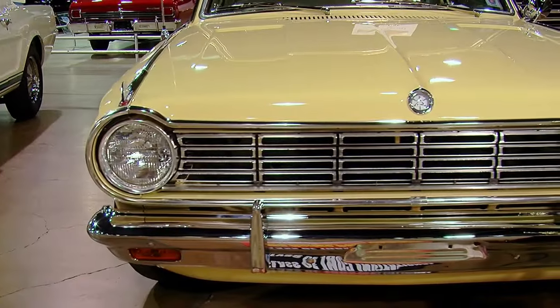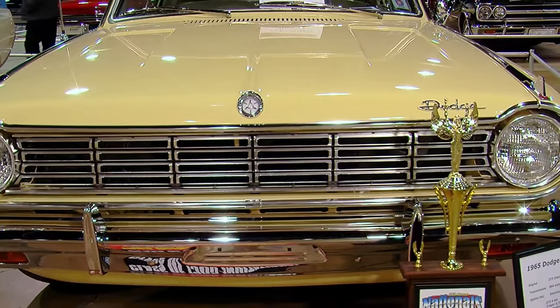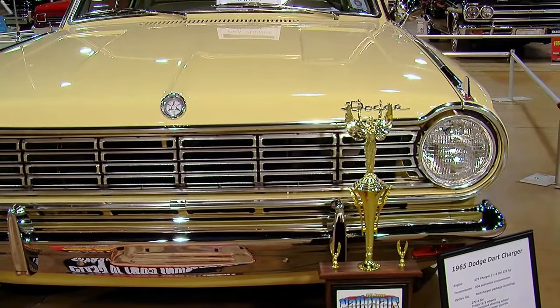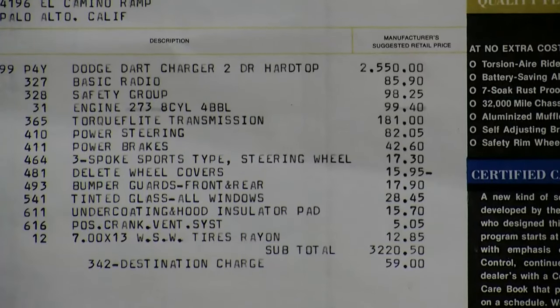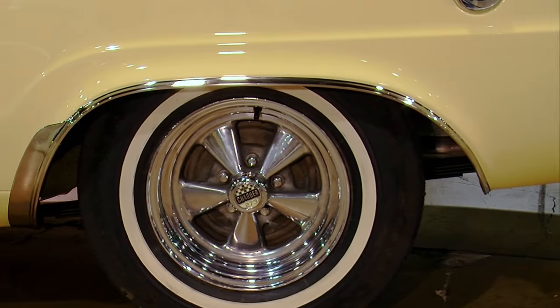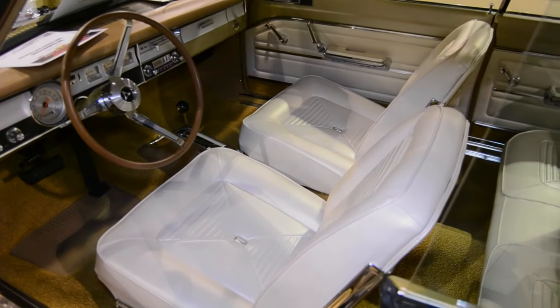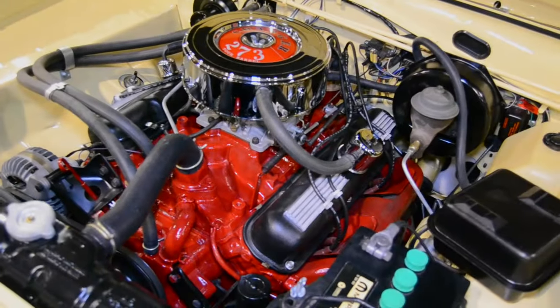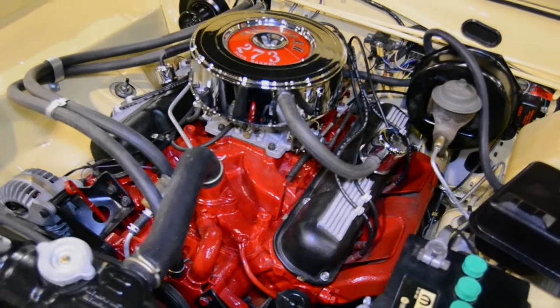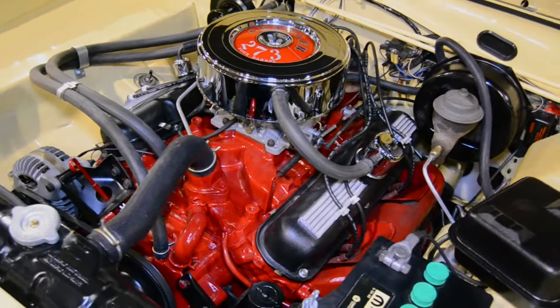Tell me what other elements made the Dart Charger unique. First of all, it's got all the high performance extras. It's got the yellow paint, which wasn't official until 1965, at the end of that year. It's got Kragar SS rims. It had a white interior, which wasn't an option until March of '65. And what's under the hood? A 273 high performance V8. So a very similar V8 to what was in that Formula S. Yeah, actually it's the same engine. It's just some stickers and stuff.